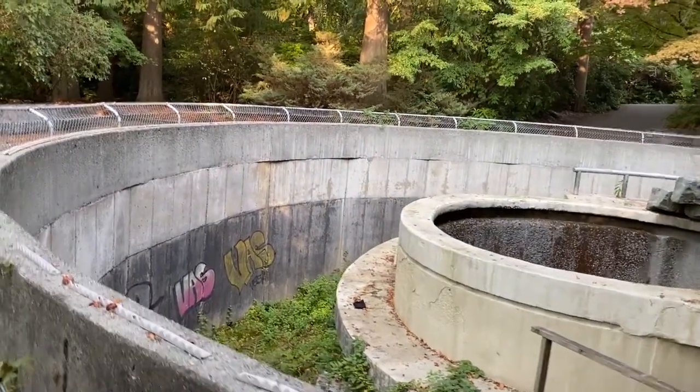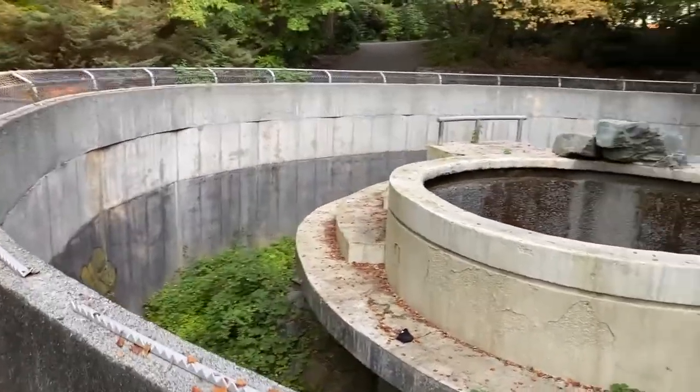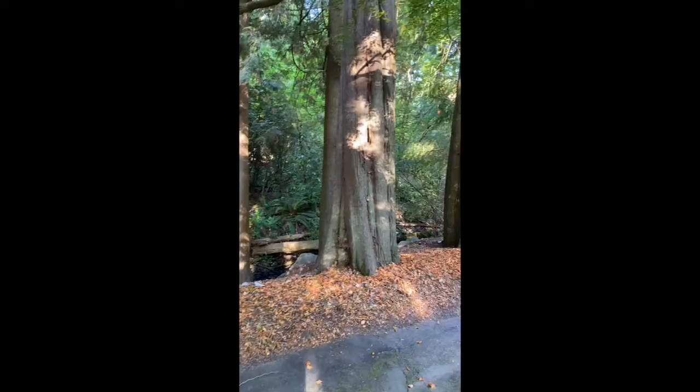Kind of hoping that they'd maybe finish the destruction, take this all down and let nature reclaim this area. I think it would be nicer for Stanley Park and for Vancouver as a whole. But something hidden, something found. Something I wouldn't have known about. I just thought it was kind of neat and I wanted to share it with you.